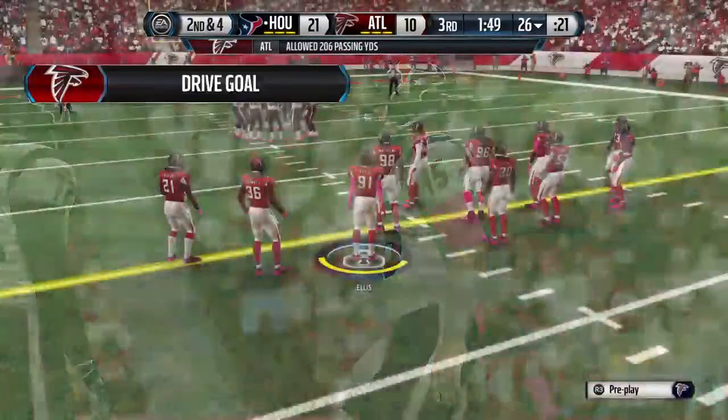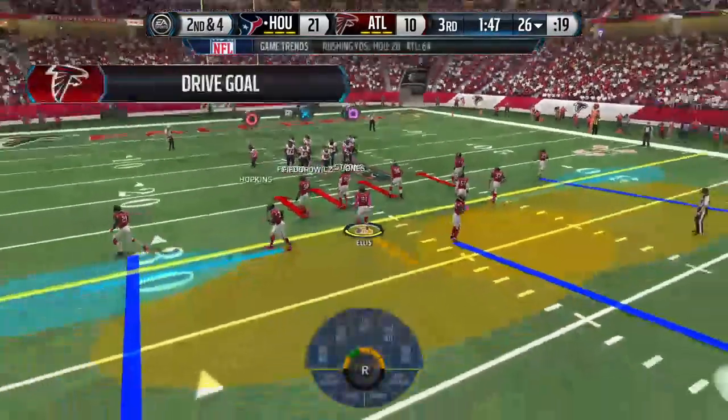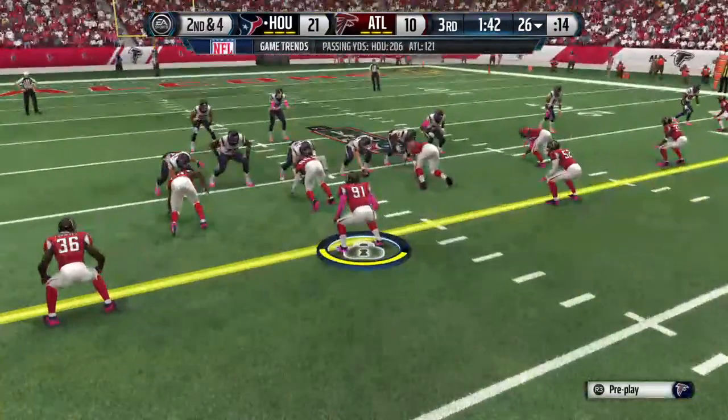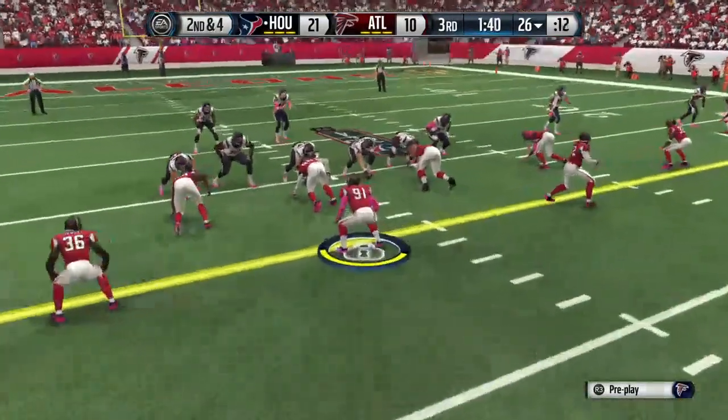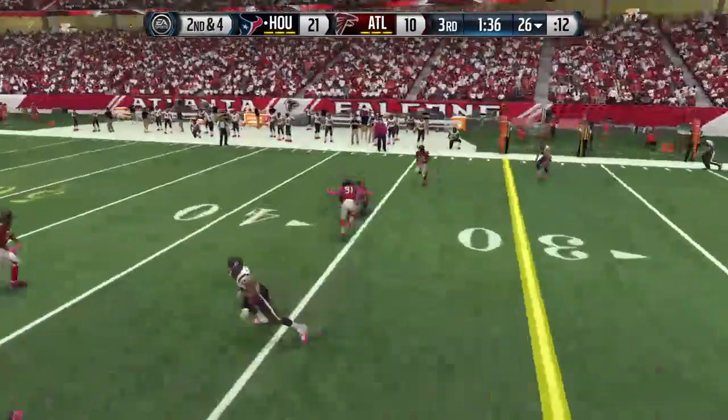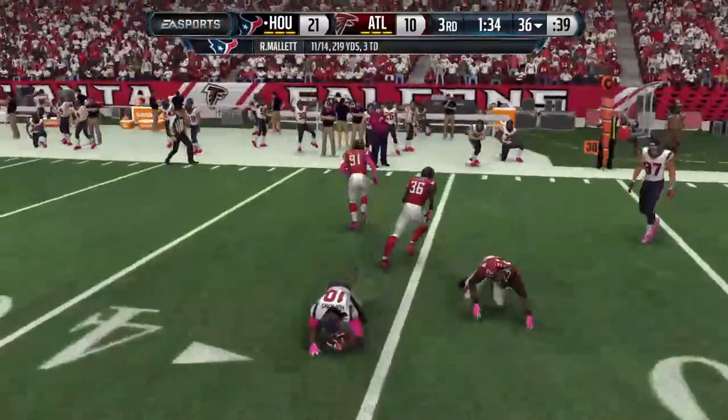The Texans have created chances for themselves in the passing attack today. Mallett's been unstoppable so far. He has been unstoppable, hasn't he? When your quarterback is hot, keep giving the football to him. They've done it, and he has rewarded the coaches.